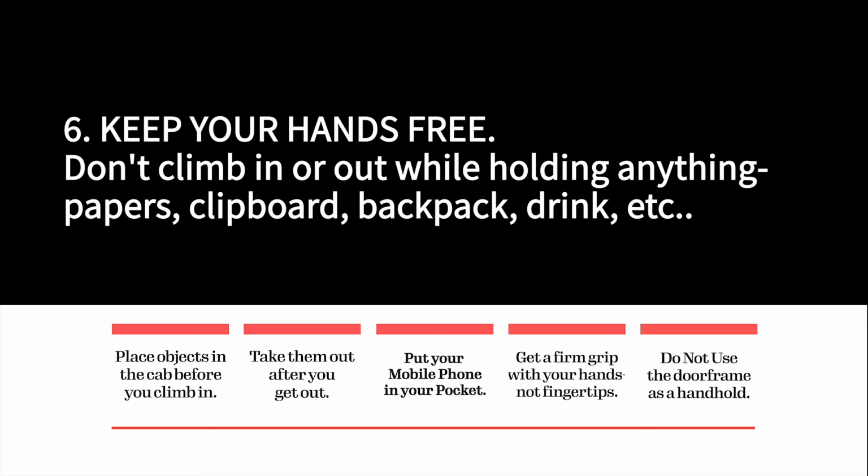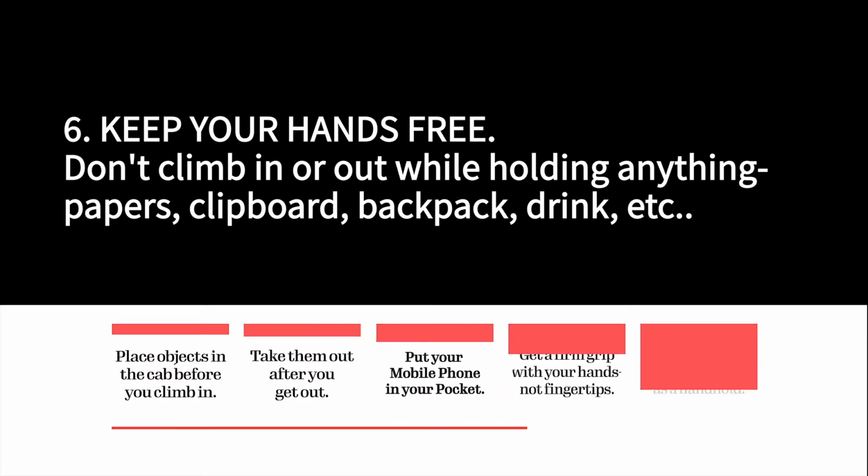6. Keep your hands free. Don't climb in or out while holding anything. Paper, clipboard, a bag, food, drinks, or handles. Place objects in the cab before you climb in, or leave it in the vehicle and retrieve it after you get to the ground safely. Get a firm grip with your hands, not your fingertips. And never use a door frame as a handhold.